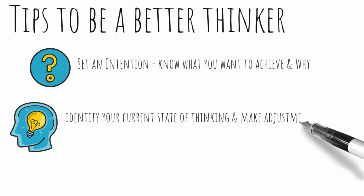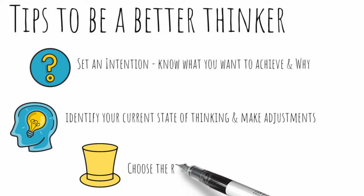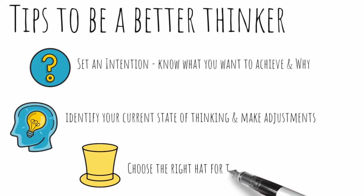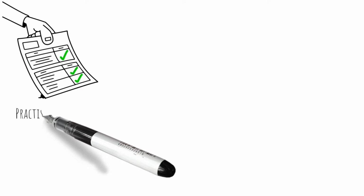Number 2, identify your current state of thinking. When you know the state of thinking you're in, you can make the necessary adjustments to find a better balance. Number 3, choose the right tool for the job. Different challenges require you to use different types of thinking. For example, if you need to solve a conceptual problem, you should choose the green creative thinking hat.